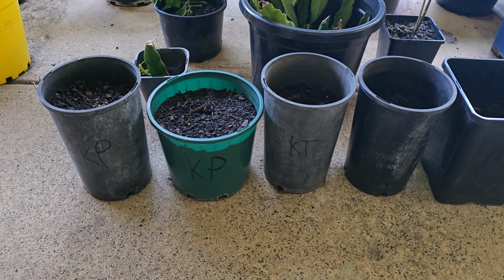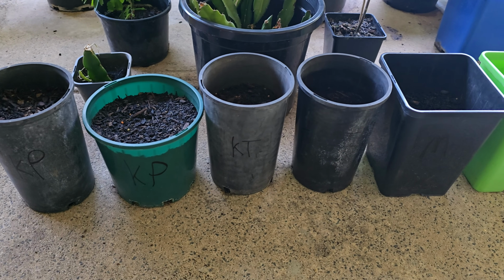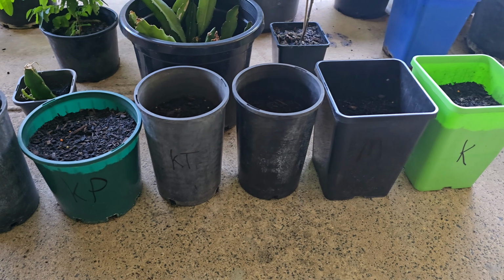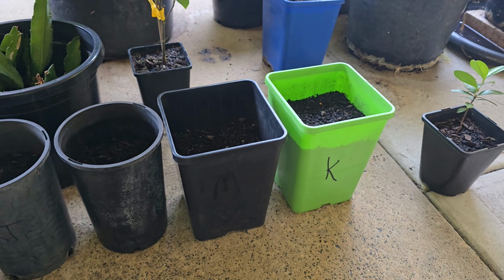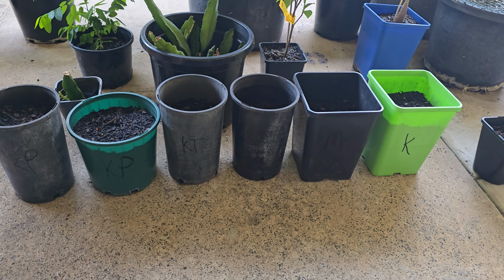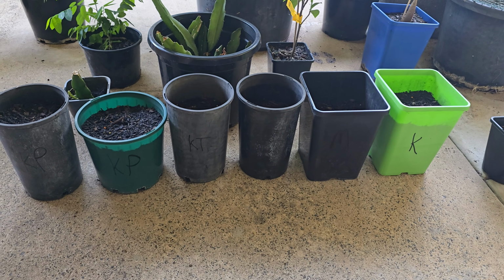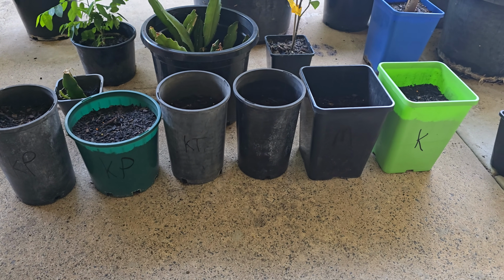So all the seeds were planted, all the viable looking ones. We've got a couple of KP, a couple of King Thai, a Miracle, and Keitt. So I'll keep an eye on them. They'll probably germinate at the wrong time of year, so I might have to actually put them in something warm for winter and then bring them back out in spring.